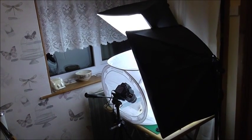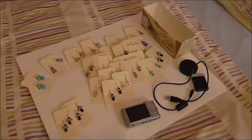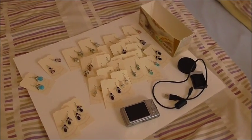So I've talked a lot recently about photography and the need to do that for my business, but I thought that I actually might show you how I do that and the process that it takes me and why it takes me so long. So at the moment, this is my photography setup. I have everything lined up, ready and waiting on the bed.